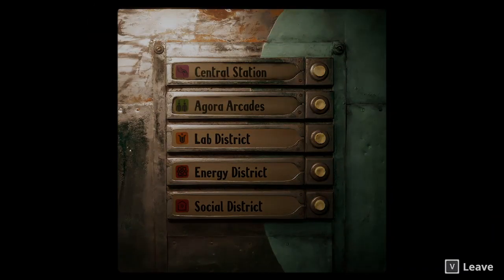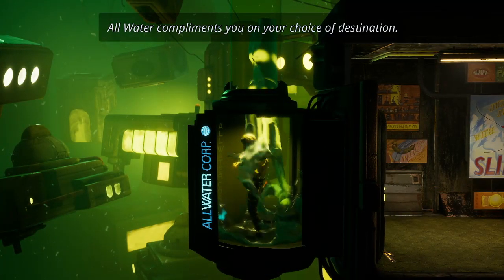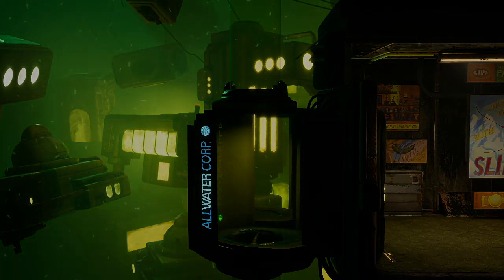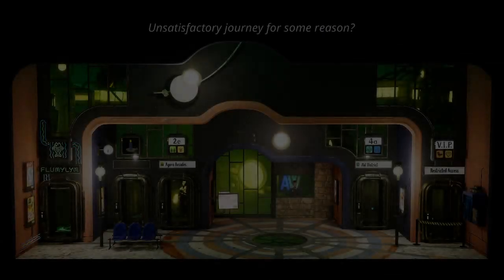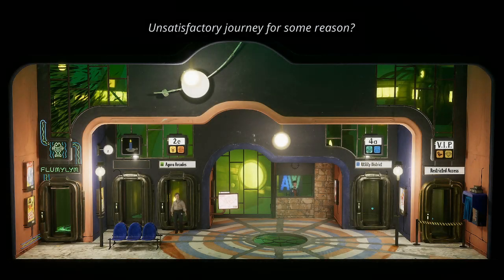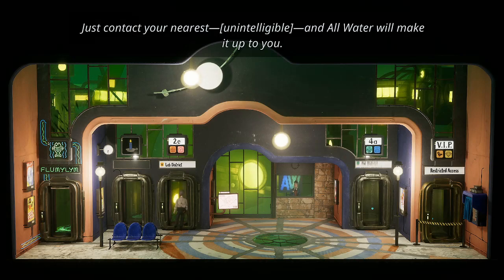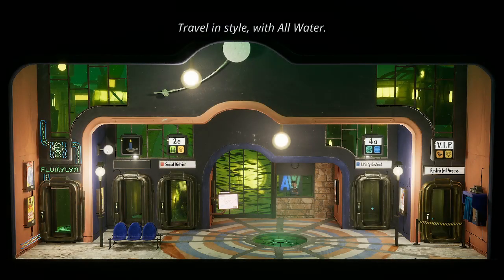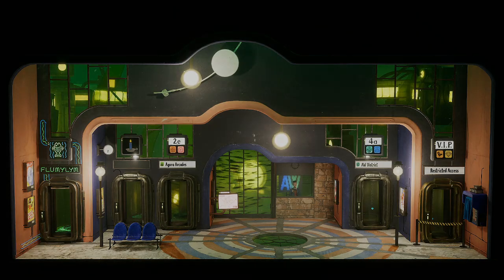Okay, let's see. Central Station. Oh, wait! No, not Central Station. Social District. We needed to go to the train first. Unsatisfactory journey for some reason? Yes. Just contact your nearest Oliver and all water will make it up to you. I will, sir. Travel in style with All Water. I'm fairly sure they said school, right? Right?